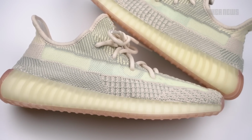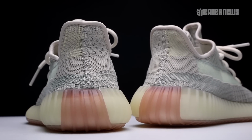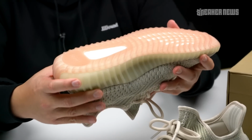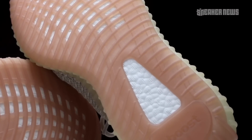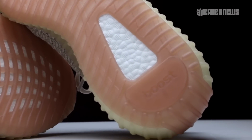The midsole as well, it's more yellowish than it is tan, and it is translucent because you can see the Boost midsole. And the outsole is pretty interesting as well. In the official photos, they look like a classic gum sole, but now that we have these in hand, it's almost like a tinted light red, light salmon sort of hue. And it is slightly translucent, so it is not a solid gum sole.